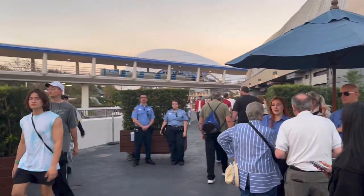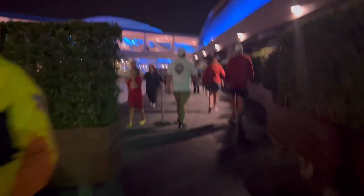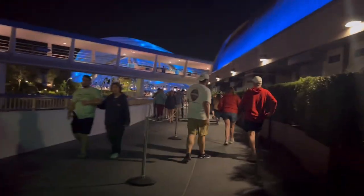Cast member preview where you have to have a wristband on your wrist to go on Tron. 1 hour later. Thank you so much. Yeah. Thanks so much.